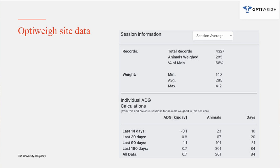Really what we look at a lot is how many animals are being weighed and what percentage of the mob. In this mob, there was, I think, around 300 or 400 animals. So over time, we were getting about 66%.